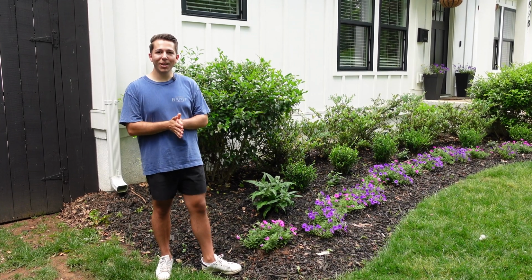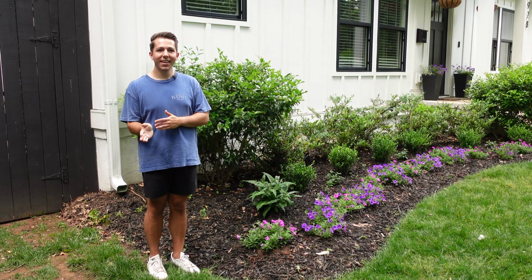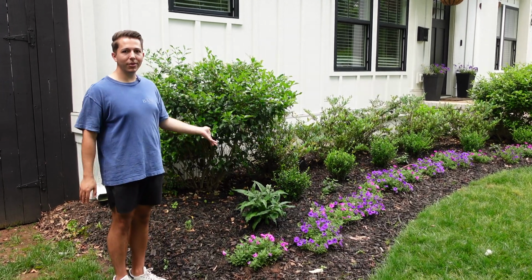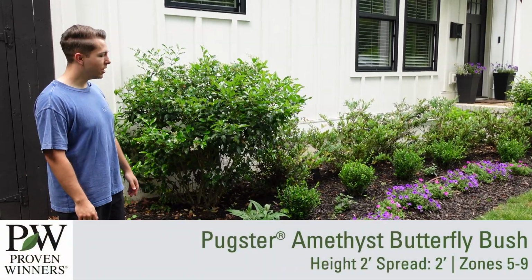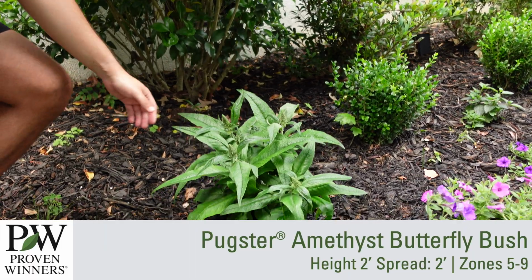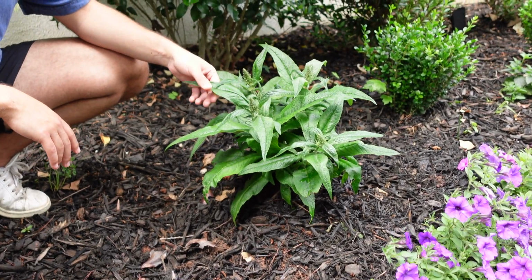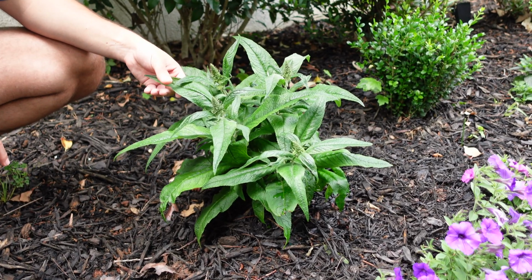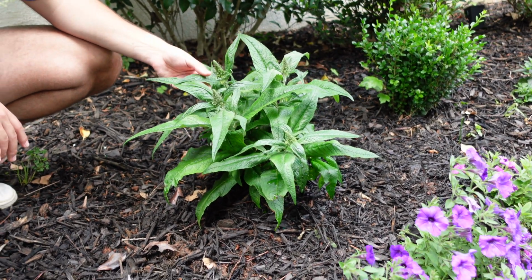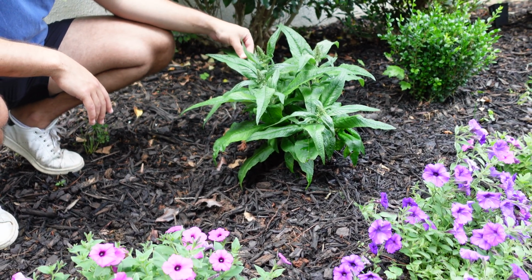Okay, so we just added a bunch of really fun perennial color to our front flower beds. And the first one that I'm going to share with you is Pugster Amethyst. So we have a few different Pugster colors in our garden already. And I've been eyeing the amethyst, and we haven't found it in any garden centers around us. And we just happened to come across it the other day, and we snagged up 2 of them.